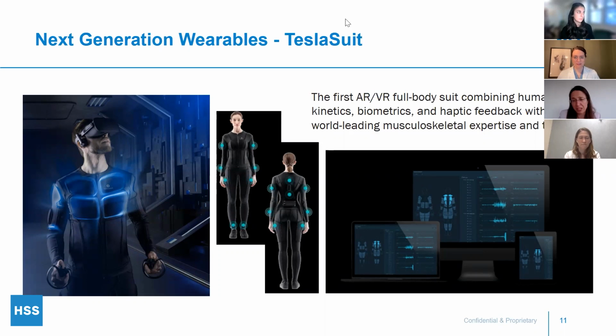We are working with this London-based company, and here at HSS, we are working on validating this technology technically and clinically so that it could be used in a clinical setting. So it's a really exciting project. Here you have just images of it and how it looks. Surely looks exciting. Dr. Henry, Dr. Kahlenberg, anything that you are particularly excited about?